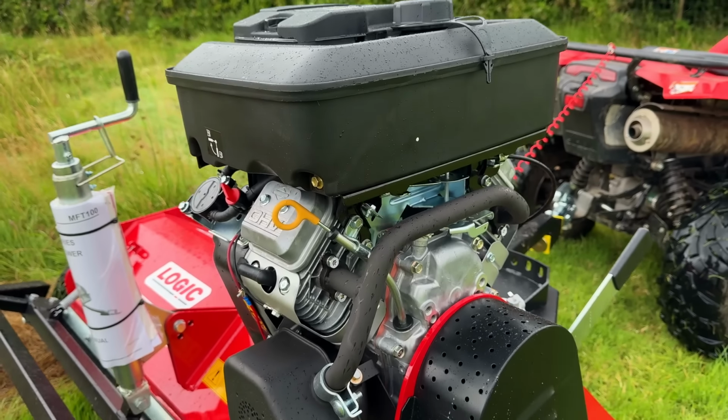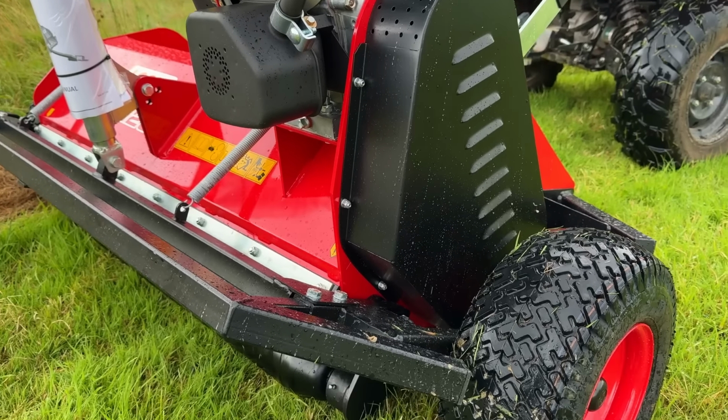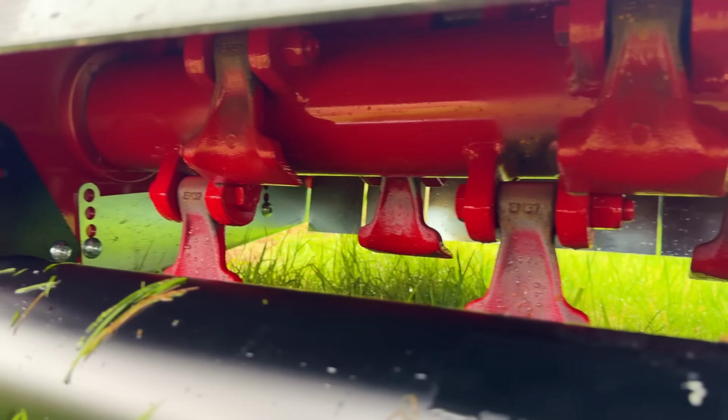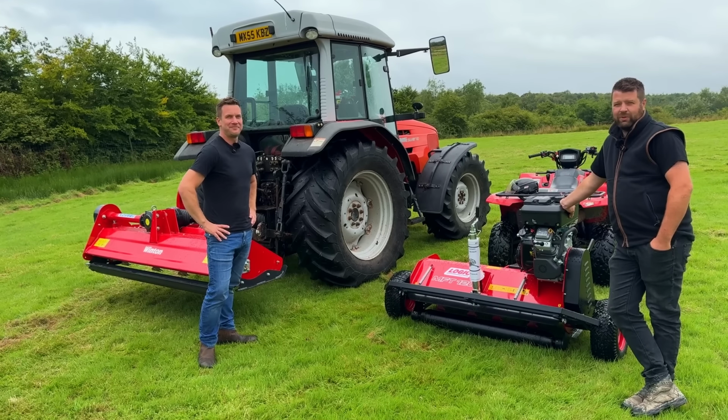I thought something a little bit different to the mix. You wanted variety, didn't we? That's what we said. To be fair, I thought it was either going to be a compact tractor, like 24 horsepower with like a 4-foot flail, or that. I couldn't see you bringing a walk behind flail.